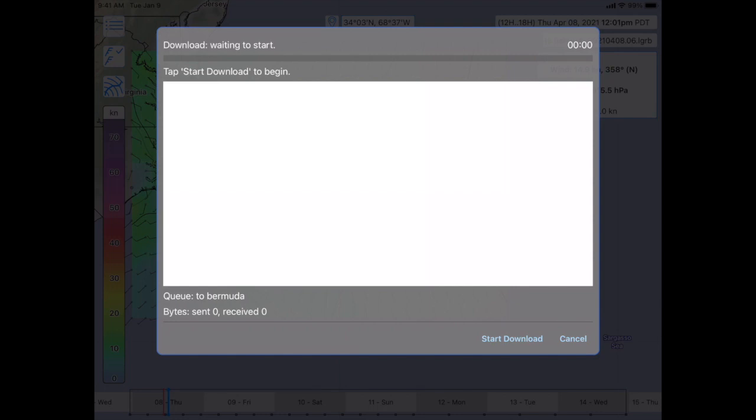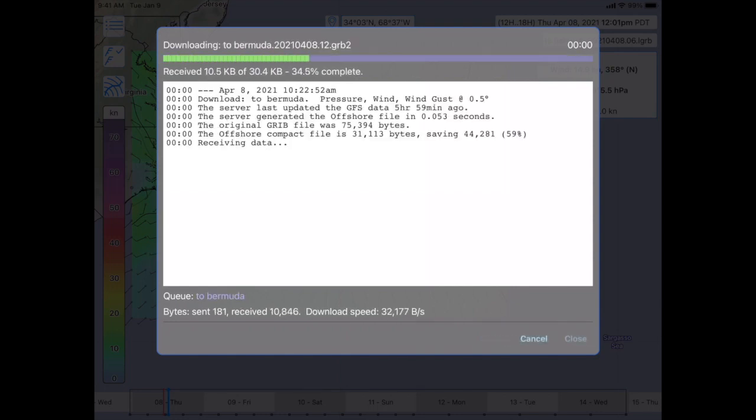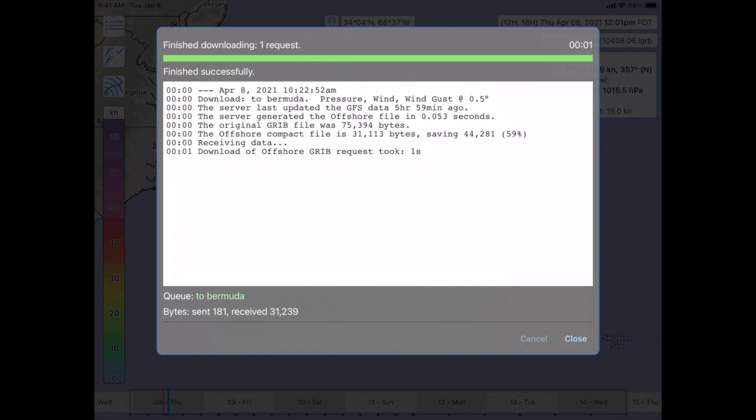So the queue now contains the requests I want. I'll tap the Start Download button. And again, if you're connected to the Red Port Optimizer, it would go through the negotiation of opening the optimizer, the attached phone on the optimizer, waiting for the connection to be established, and then download the file.